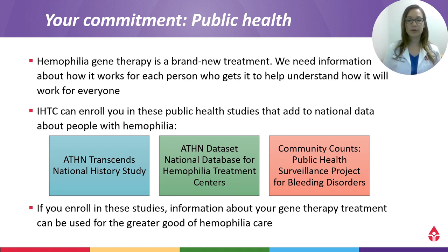If you do enroll, then the information that we collect about your gene therapy treatment can be used for the greater good and basically help us understand more about how it's going to work for other patients with hemophilia throughout the world. It's important to note too that your data is always collected anonymously, so your name and none of your personal information is attached to it.